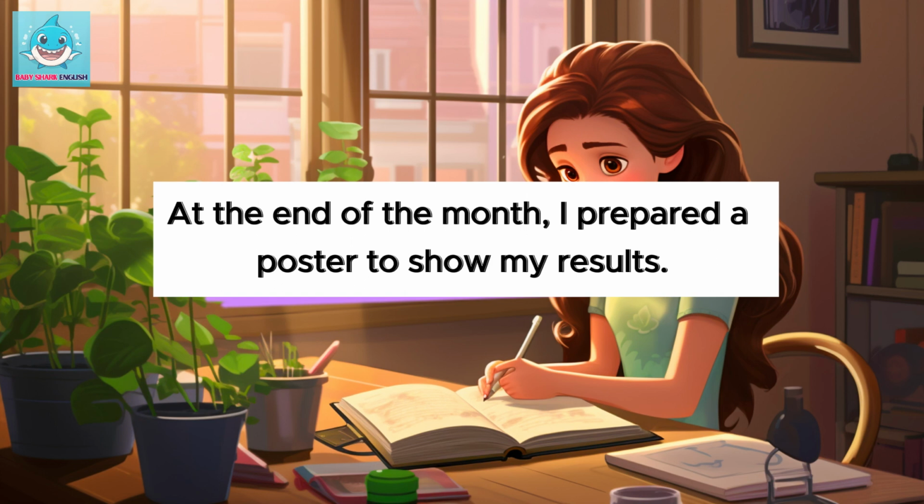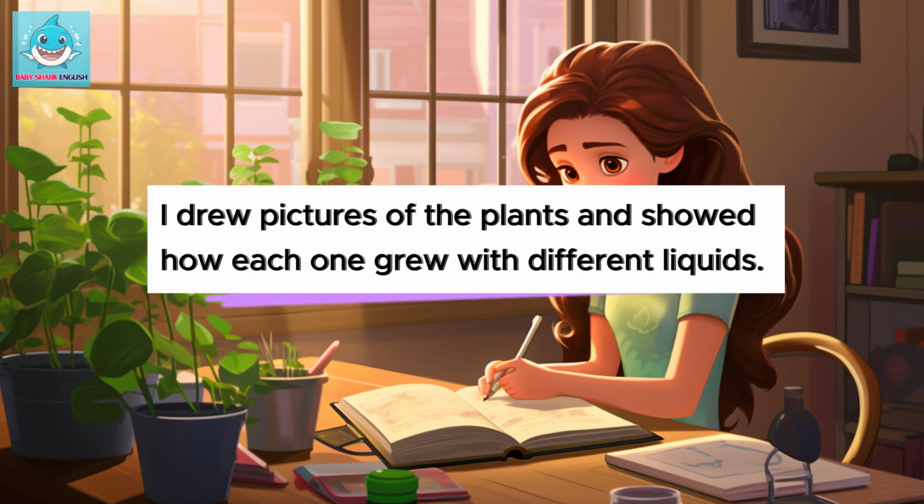At the end of the month, I prepared a poster to show my results. I drew pictures of the plants and showed how each one grew with different liquids.